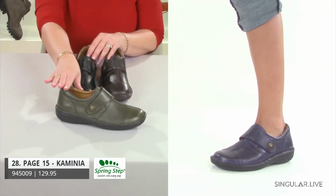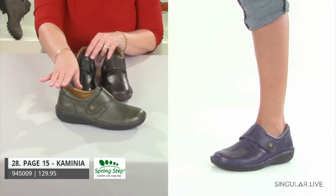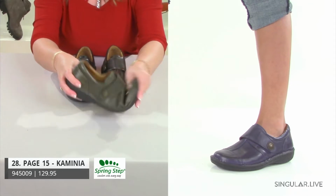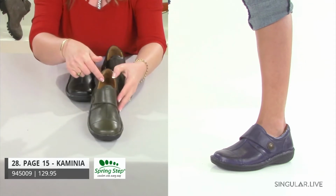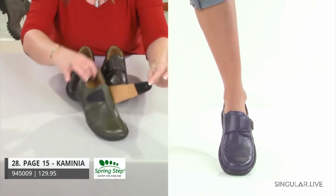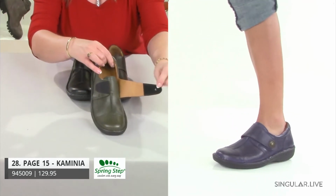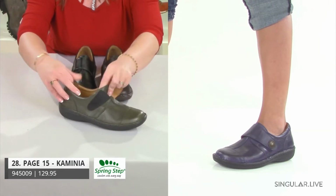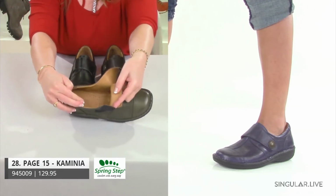So new style here, Kamina, and take a look at her. She's made in Turkey. So she's a stitch construction. That's the wow we always give you. She will have a removable insole, and we want to show you this great monk strap. So hook and loop, we put that little bit of that embellishment right there, and of course leather lined, leather inside, and take a look at that.